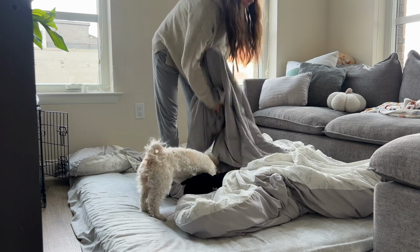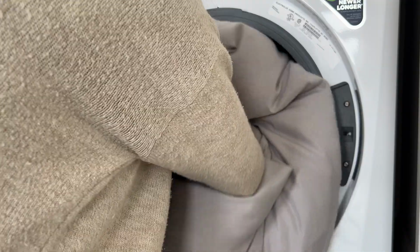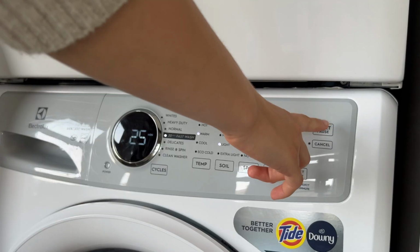I already took the audacity to get a head start on the laundry. I put the bed sheets to wash in the morning, and they actually just finished in the dryer, so we'll get to that in a second. And then I also put some clothes to wash.